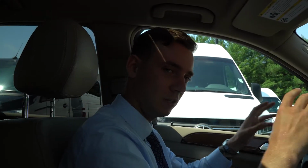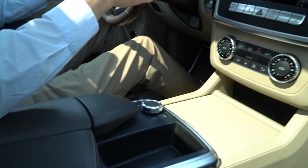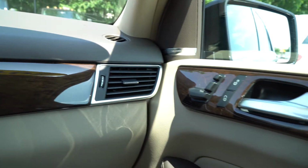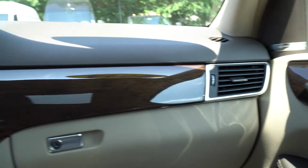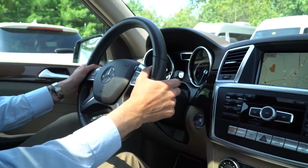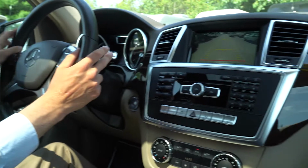Inside the ML, we can take a closer look at the interior. It's a beautiful combination of this light beige and this dark brown interior. A lot of great options. I'll go over everything in the vehicle, all the buttons and switches. So we have power seats here for the driver and passenger, all of our window controls, automatic lights on the left. Behind the steering wheel, our gear shifter here, so this button puts it in park, this button puts it in drive, this button puts it into reverse, and that's where our backup camera comes up.